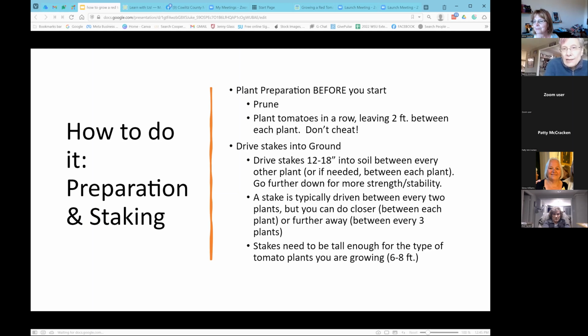So then drive your stakes into the ground. Drive stakes 12 to 18 inches into the soil between every other plant. And if you need more strength and stability, go down even further. So a stake is typically driven between every 2 plants, but you can do closer. You can put a stake between each plant, though I don't see that done very much, or further away between every 3 plants, but don't go more than 3 plants. The stakes need to be tall enough for the type of tomato plants you are growing. So keep in mind that if your tomatoes get up to 5 or 6 feet, you also are going to have 1 to 2 feet below the ground.